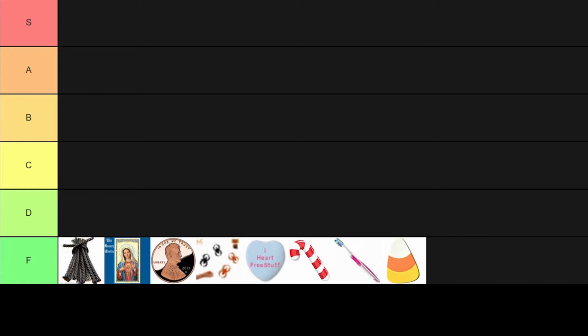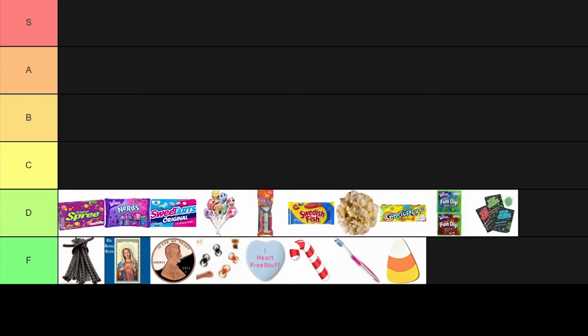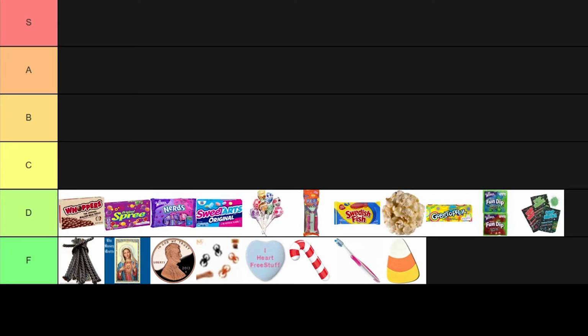There's also just crappier types of candy, like Sprees, Nerds, Sweet Tarts, Suckers, Dum-Dums, Pez, Swedish Fish, Popcorn Balls. Pop Rocks and Fun Dips make good trade fodder. Jawbreakers are here, and the best example of this tier is Whoppers. Twizzlers is in this tier, but I want to clarify that's because the small sizes taste kind of weird, but the regular size ones are good.